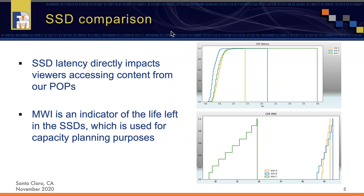In the case of latency, we notice that B shows the best performance, followed by C and A. In the case of the MWI, B shows the best, followed by A, and followed by C. Moreover, note that because we collected the data over the same period of time, the width of the probability distribution of MWI will show us how fast the life of the SSD is degrading. In the case of C, it is by far the worst of the three. And in this case, the best is A.